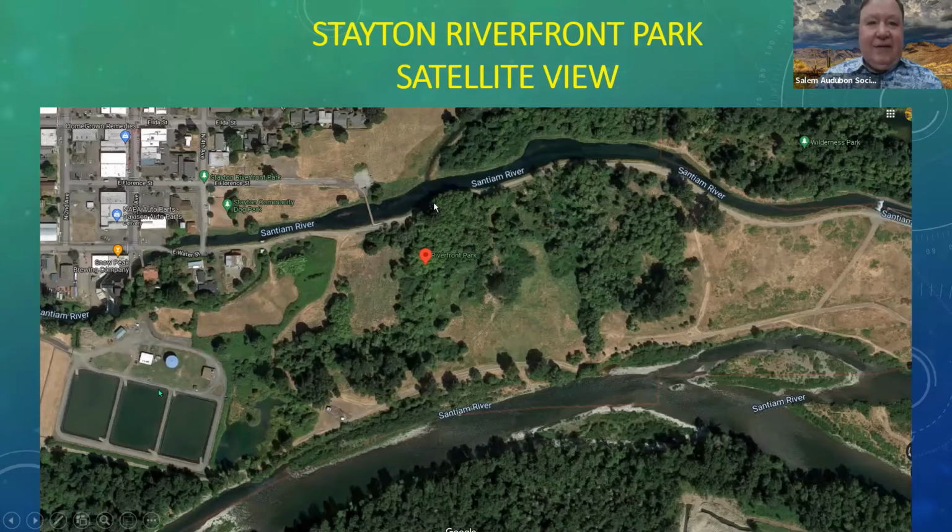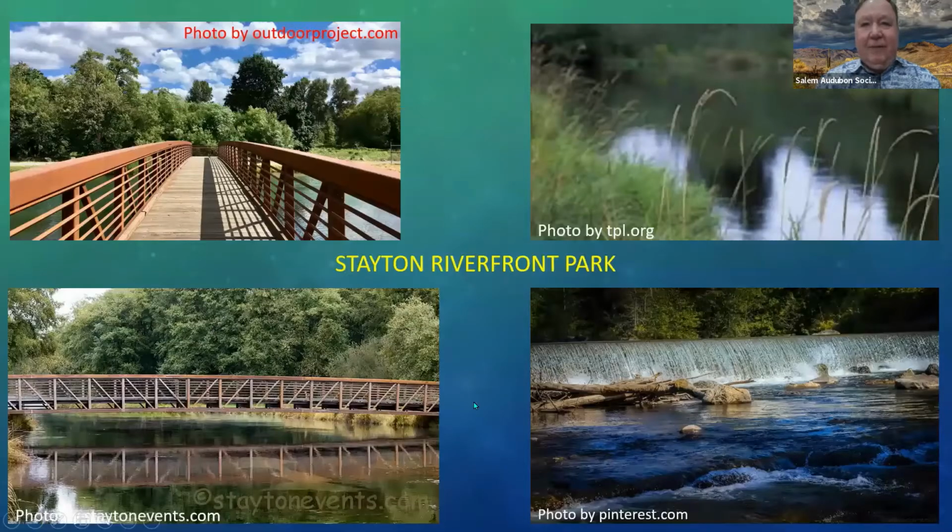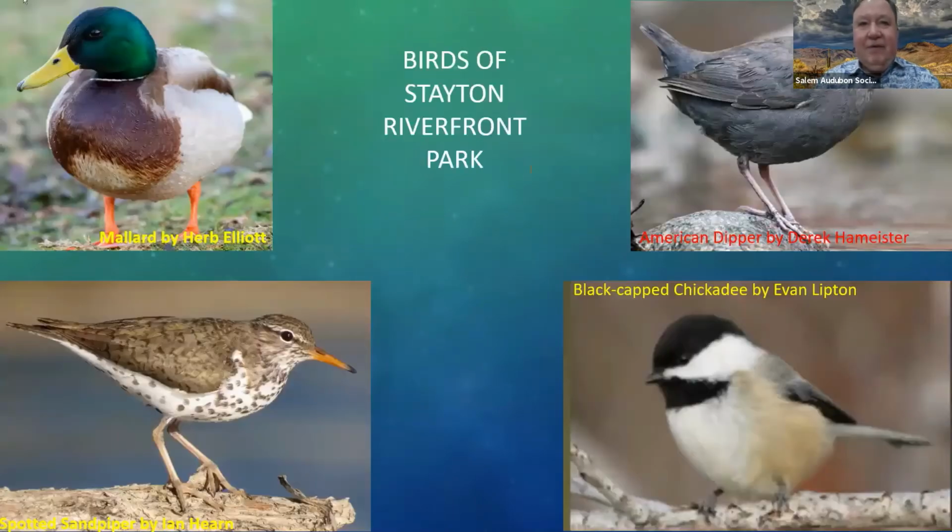This is a Stayton water treatment plant here. Here's the bridge that you cross from the parking lot to get to the other side of the trail. The trail is right on the other side of the bridge, right along this tree line. To go up a little further and walk further, there's a little dam or falls. Here's some of the birds that you can see there. We saw quite a few chickadees.